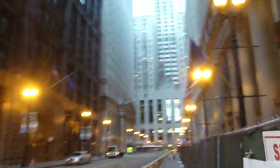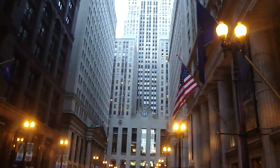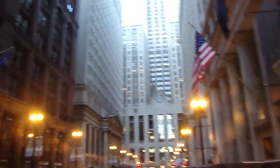The best example of Art Deco architecture is by far the Chicago Board of Trade. Most likely partly because of its location as well as its step-back design. Definitely artistic.